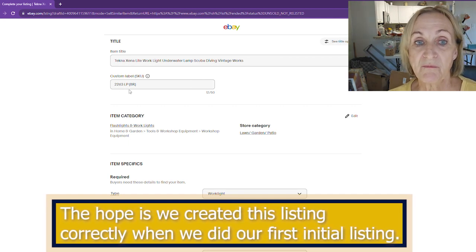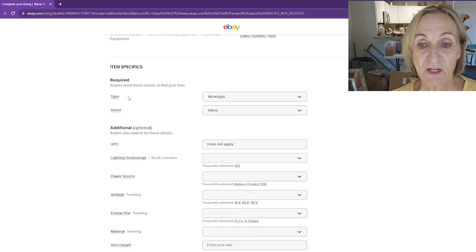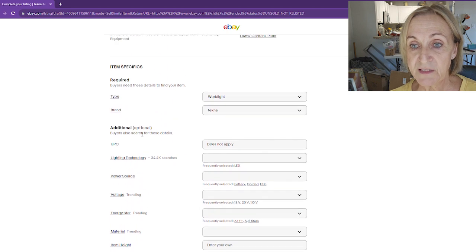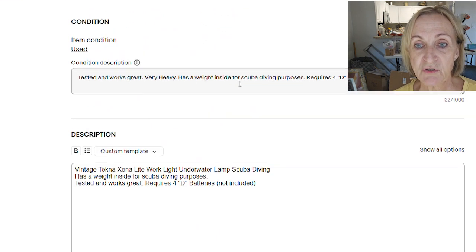So this here is my custom label, and the LP standard for listed perfectly. I am not doing listed perfectly. Maybe I'll explain that in another video. So we're going to go through. Another thing you want to look at is the item specifics and make sure that those are right. Anyway, I'm just going through here and making sure everything looks right.